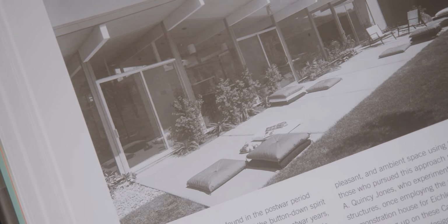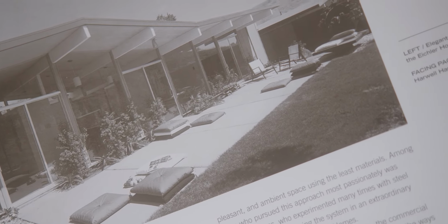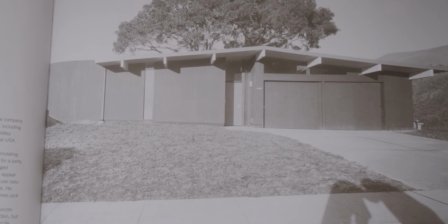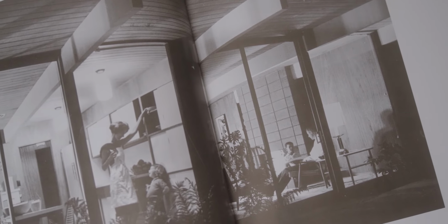He achieves this with lots of glass, skylights, floor-to-ceiling windows, and atriums. It's interesting to note that these homes feature few, if any, front-facing windows. If there are, they're placed up really high, have frosted glass, and they're pretty small. And this is done to really emphasize the value and importance of family life and the private interior domestic space at the time.